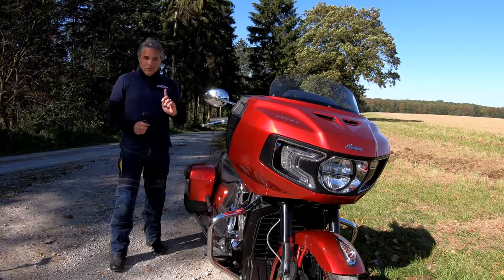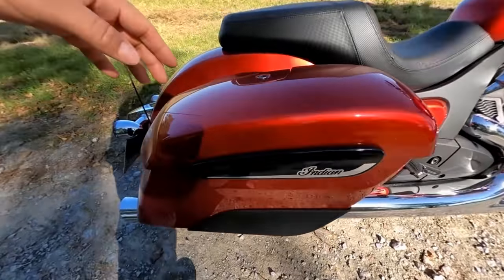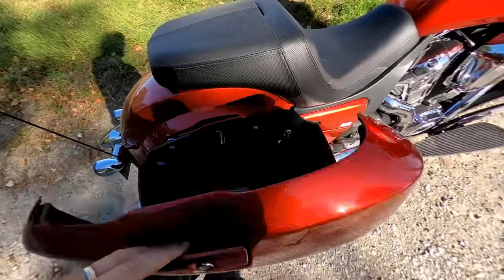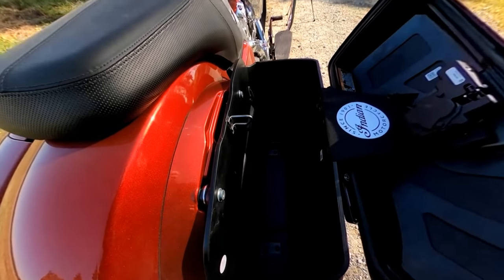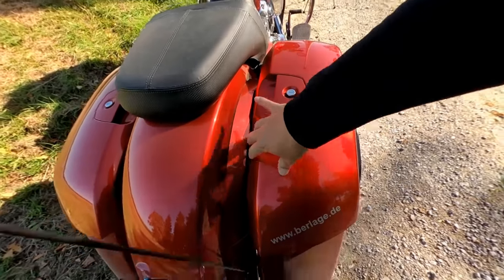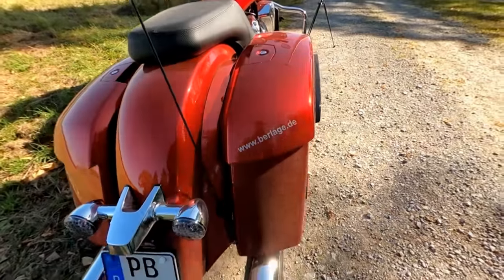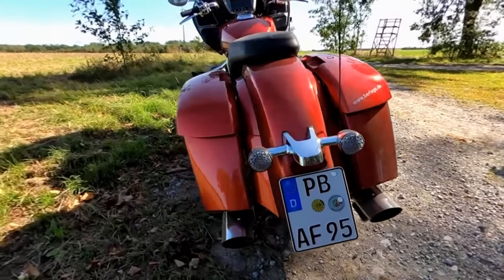All right, guys, let's check out the rest of this bike. Let's come around here to the back. Look at this bag here. You just push this in and pull it open like this. Look at that. Lots of space. You have 70 liters or 18 gallons of space for this bike. And look at this classic look back here.